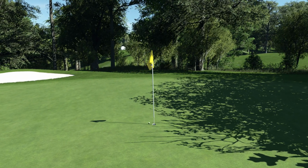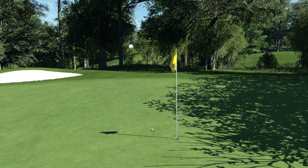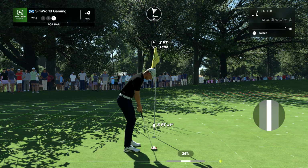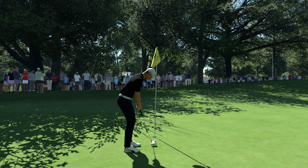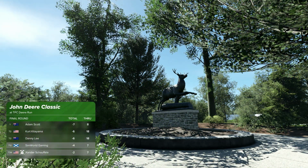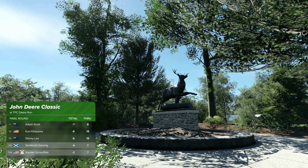This has a real chance. That's disappointing. And this one is for his par. Okay, let's head to the next. Our current leader is enjoying a one-shot lead.